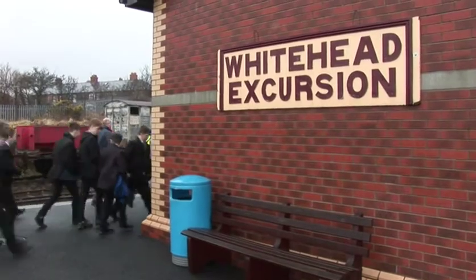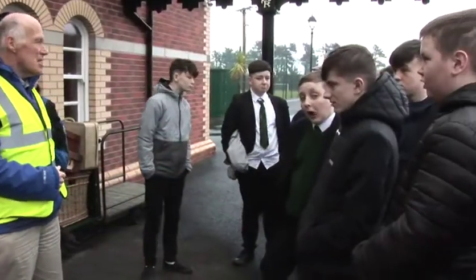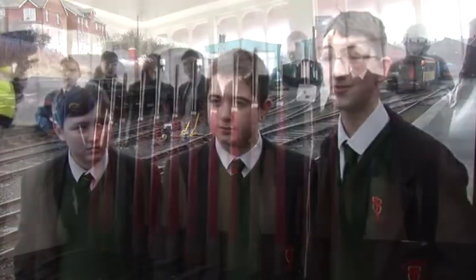We're up here today because we were doing a project with St Joseph's about the Foyle train, so we were invited up here to look at all the different trains and see how they operate and work. It's amazing, it's great really. We got to dress up and go on the trains, wear hats and all, it was good, enjoyed it.